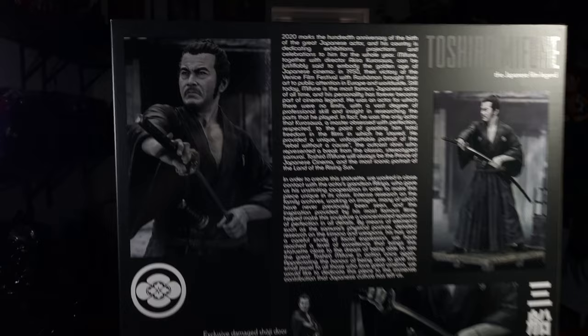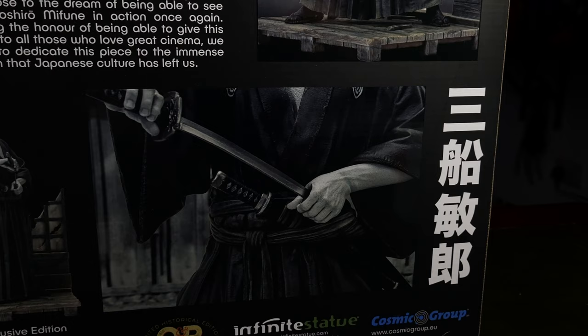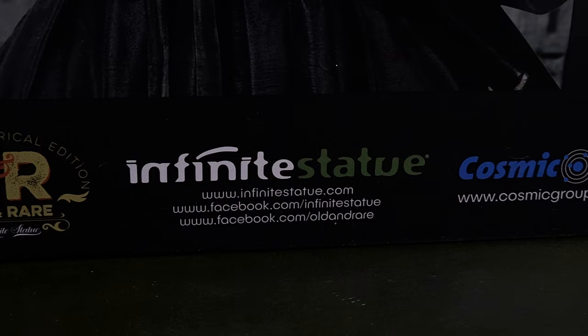And here is the back of the box, folks, and there's a lot to look at here, including some amazing pictures of the statue itself, which almost look like film stills. Especially this one here, I love that, it's my favorite picture. It just looks so real, and the folds and the wrinkles in the clothing. Absolutely amazing. Down here we have the info on the best way to get in touch and check out the other amazing products from Infinite Statue.